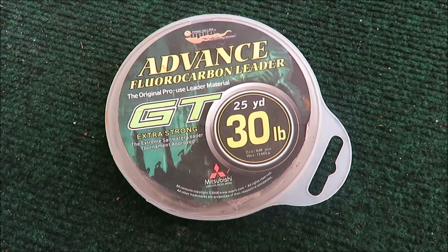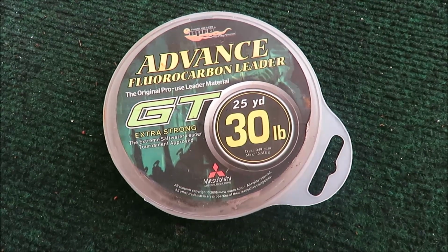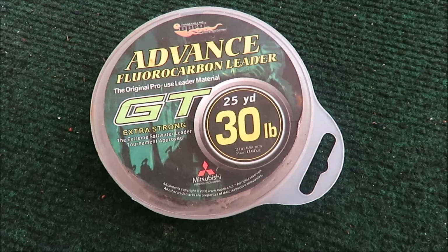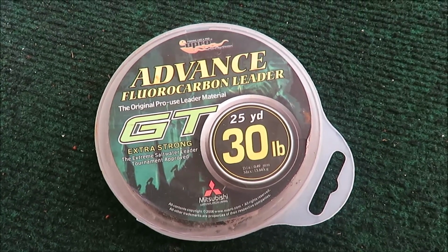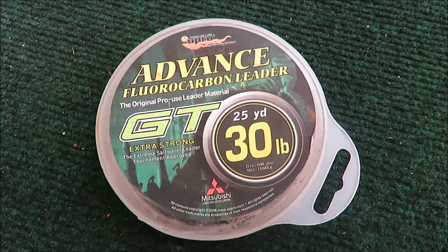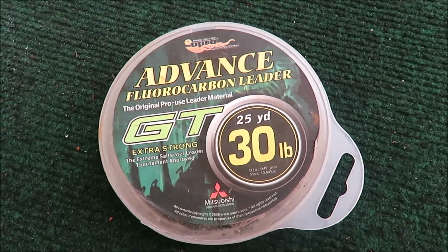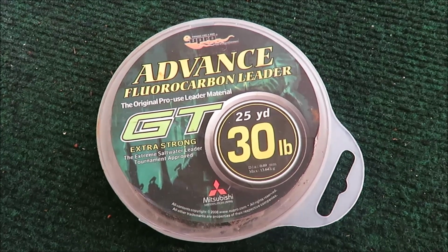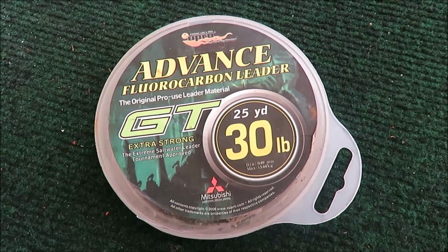We use shock leaders in saltwater fishing. Most saltwater fish have either sharp teeth or gill plates, which will cut through 10-pound line fairly quickly. Therefore, we use a 24-inch or so piece of shock leader. Most anglers now use fluorocarbon leader. It's a bit more expensive, but worth the cost. For most inshore saltwater fishing, 30-pound test is a good all-round size. You can drop it down to 20 or 25 if the water is super clear, or even bump it up to 40 or 50 if toothy critters such as Spanish mackerel or bluefish are around.